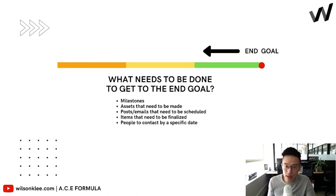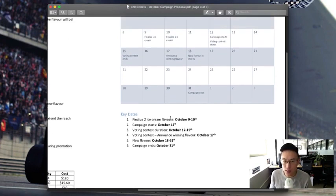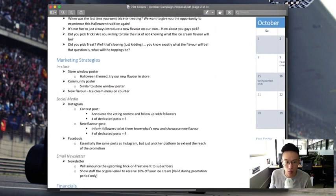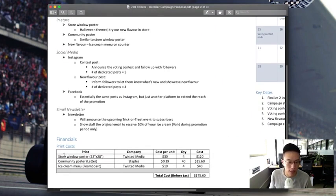And as you can see here, the different colors identify the different critical points that you need to achieve. Some of the key dates: finalize the 2 ice cream flavors, campaign starts, voting contest duration, voting contest announced, the new flavor, the campaign ends. So these are just some of the key dates that we talked about. But then of course we have a lot more in-depth items. We need to create our newsletter, our new flavor posts, contest posts, and the different posters that we need to create.